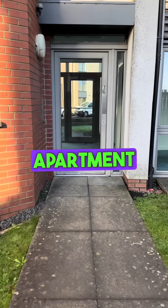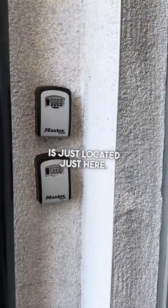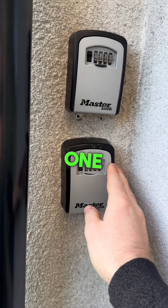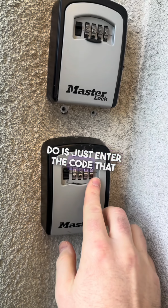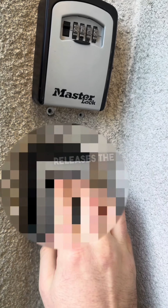The main door for the apartment is just straight ahead of you, and our key safe is located just here. Our key safe is the lower one just here. What you want to do is enter the code that we've provided you, and then pull down the wee latch on the left hand side, which releases the key.